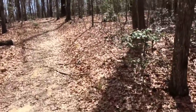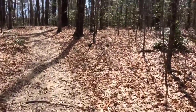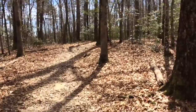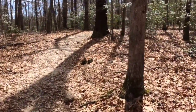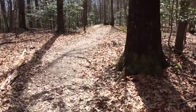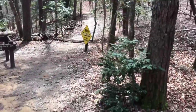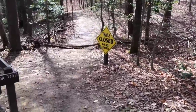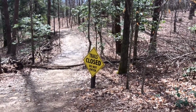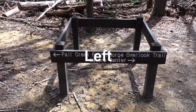But then I think just over the little hump here the trail is probably closed, the trail that goes over to the Nature Center, that is, because I know the swinging bridge is closed, so we'll see. Okay, so yeah, the trail over to the Nature Center is closed. They're doing some work on it. But we will just go to the right, which is just going to make a loop.